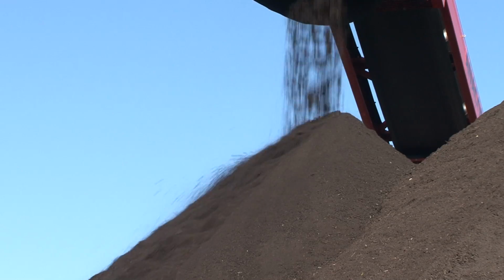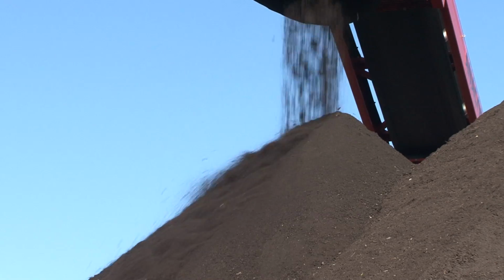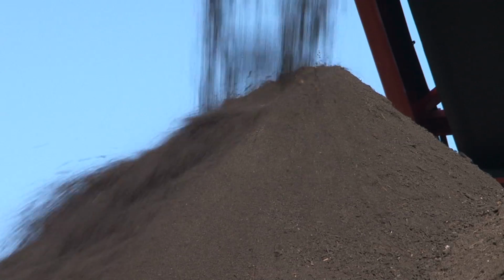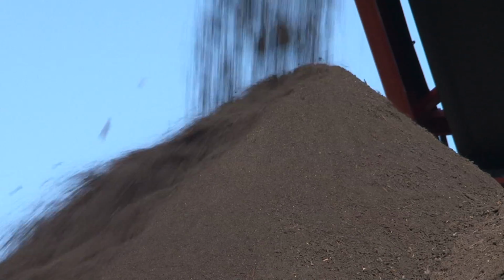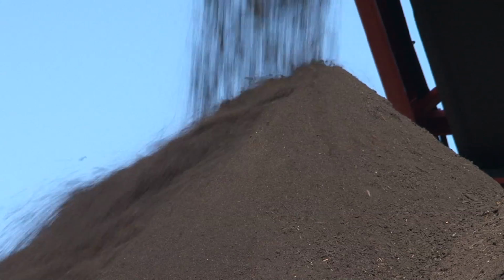It's very friable, it's screened to 10 millimetres. You grab it and you smell it, it's got a good earthy smell, which is a great indicator of the quality. And the qualities that it has are a good range of nutrients, on average around 30% carbon, and also a good range of biology that helps build soil.